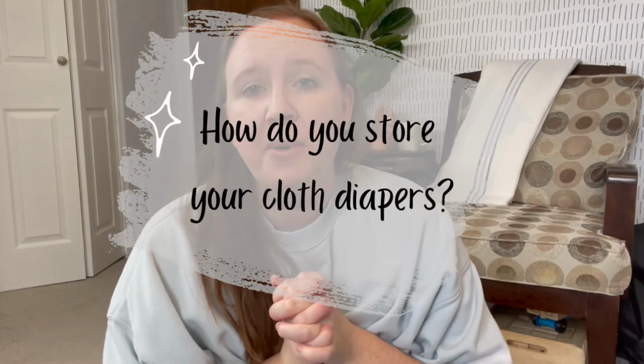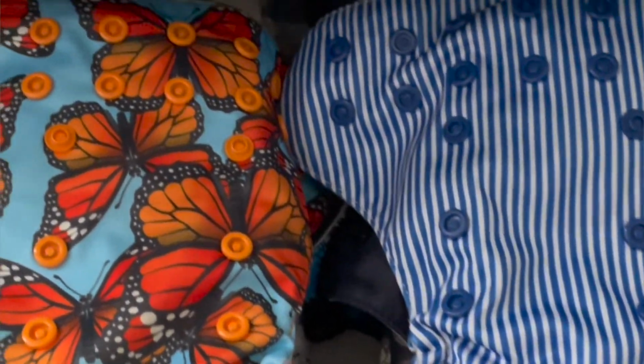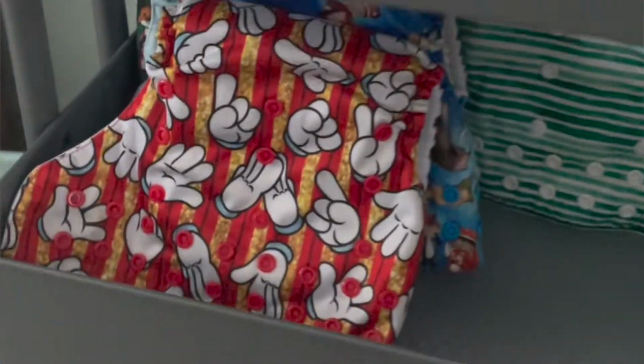So let's talk about how I store my cloth diapers. There's a couple of places around my house that I store my cloth diapers. We have them in his room. So if he's playing in there, or if he's waking up from a nap and needs a change, there's a quick and simple diaper solution. But most of our diapers are stored in a kind of a gray metal rolling bin, and I'll put some clips in here. It's a really nice little bin. I got it from Target, I think, online. They're all over though. You can find them everywhere.